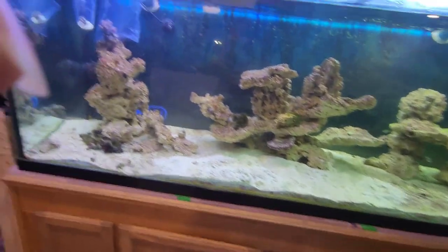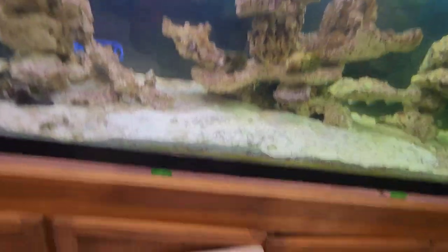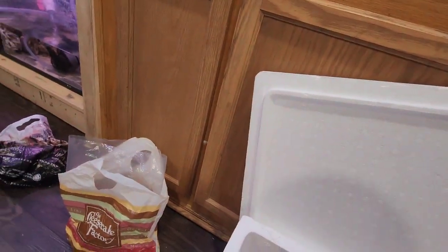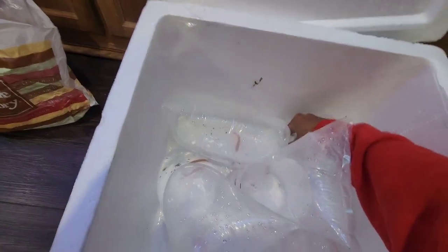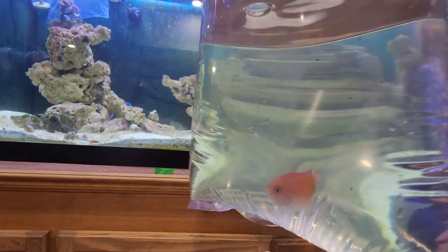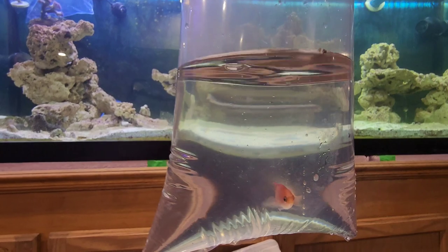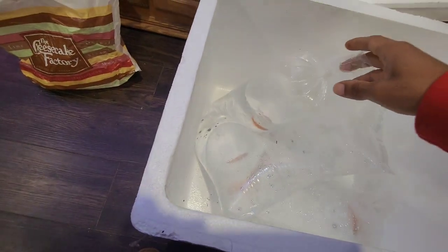Now let me show you what I got. So remember I was saying to you guys that I wanted anthias? Well, look what I got. I got anthias. I got five of them. So I think there were 35 each at the store.